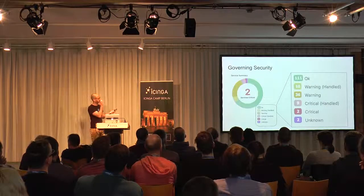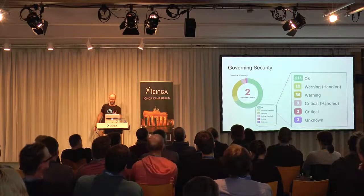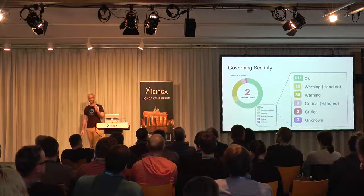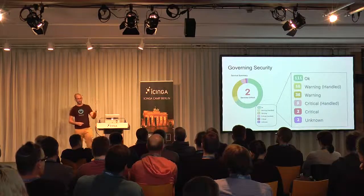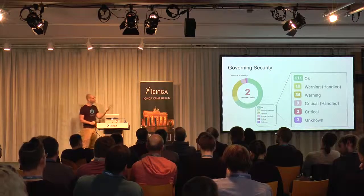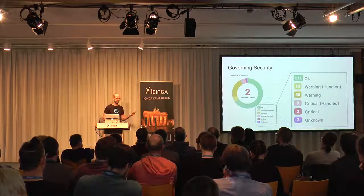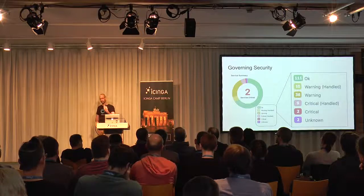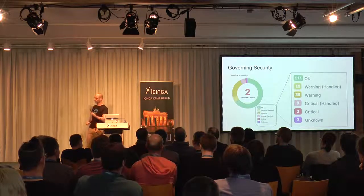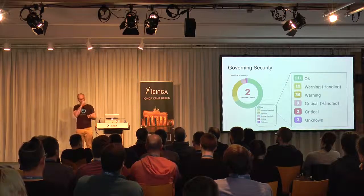So when we set out for our next assignment, which was governing the security posture of the company, we realized we don't need to write anything that will actually look at production and monitor it actively. All we had to do is apply a check to the hosts that are currently running in Icinga, and that check would, out of the box, monitor security for every team that currently needs that kind of review.